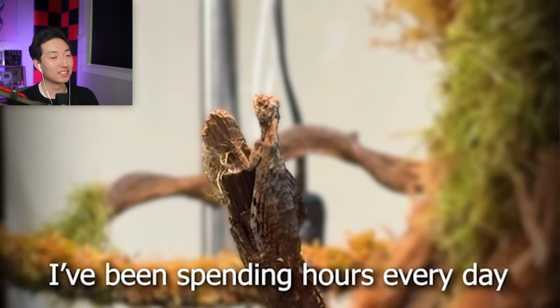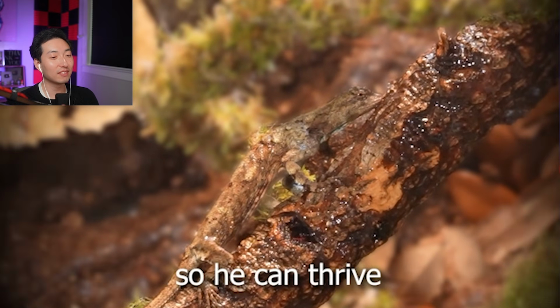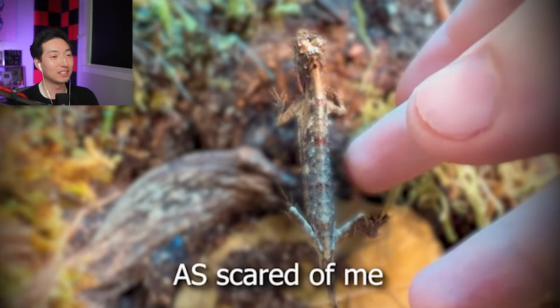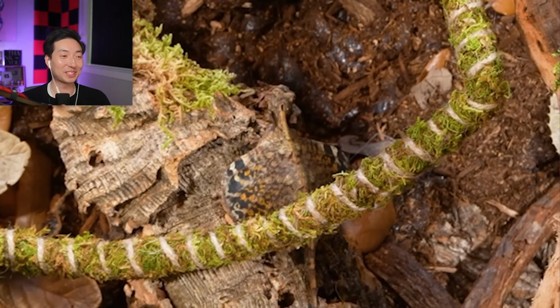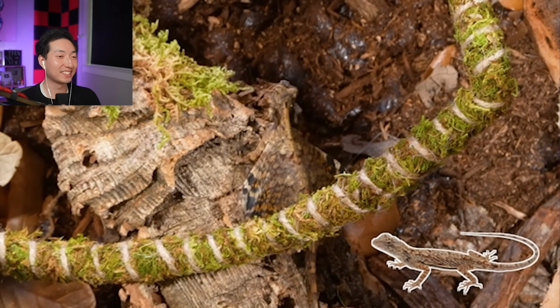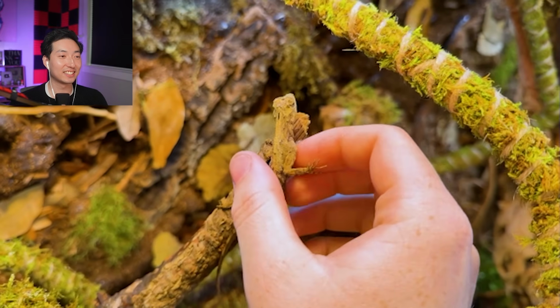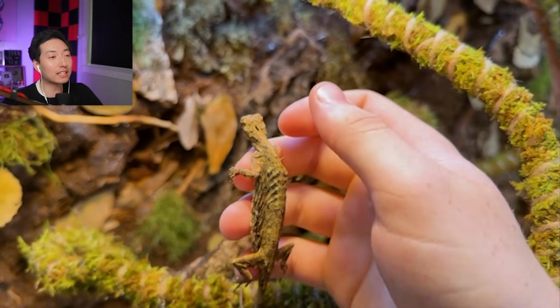I've been spending hours every day to help him get adjusted to the tank so he can thrive. And I've even been getting him slowly adjusted to my hand so he won't be as scared of me. Because this guy has been constantly showing off his wings in the tank, I figured now would finally be the right time to try and get him to fly. So I very carefully picked up the little guy.